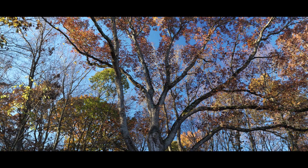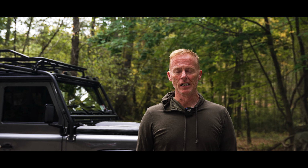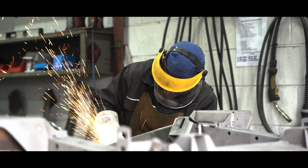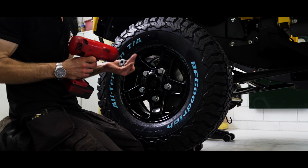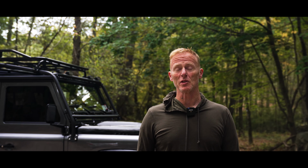I looked at all sorts of people who restore Land Rovers, particularly in the US, and looking at the attention to detail of Arkonik and the people that I was in contact with, I could tell there was a passion to do the best job possible, and that's evident by the vehicle that was delivered to me.